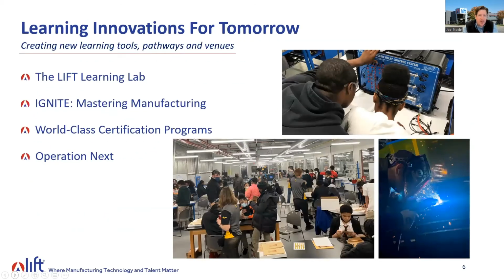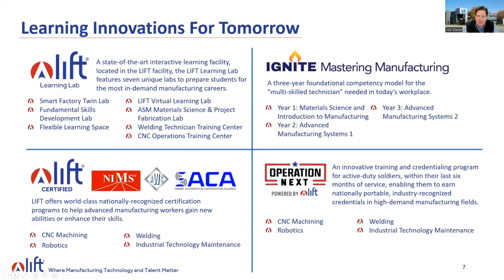On the talent side of the equation, this is still about innovating. It's still about bringing new techniques to bear, but it's really about new learning tools and new pathways and new venues. That begins with our Lyft Learning Lab here at our Detroit facility. This is perched above our high bay, so we bring students in of all ages to really take a look at advanced manufacturing, what that looks like in the year 2022.